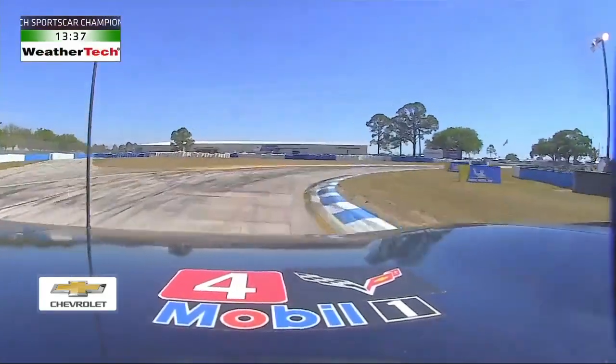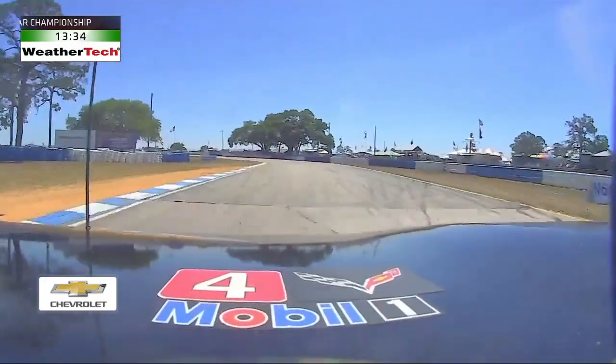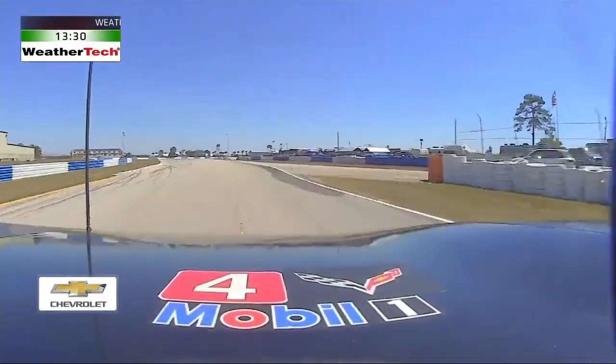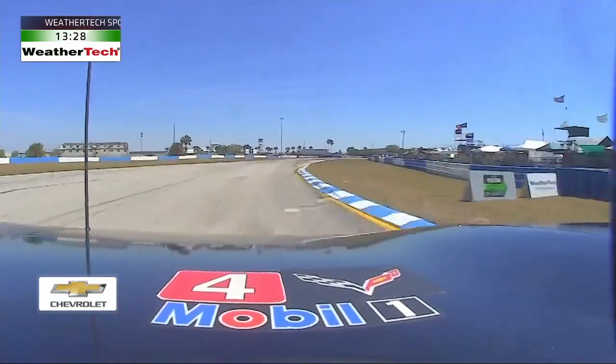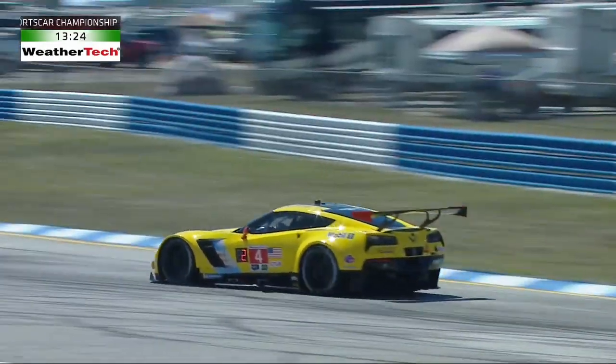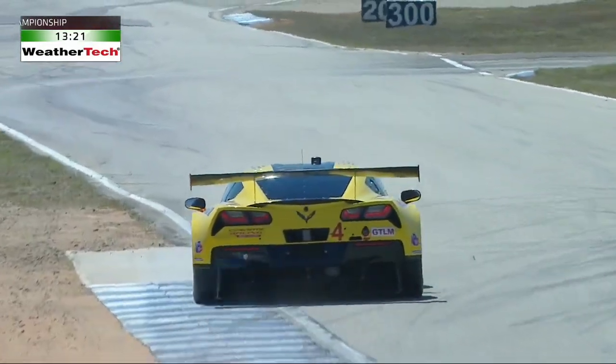The engine that you can hear in the background is that of Jan Magnussen. It's a V10, isn't it? Hmm? V10, isn't it? Shrieking away. Maybe not. No. Four-cylinder? That there is an American V8. Yeah, absolutely. That is Chevy power.